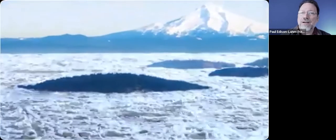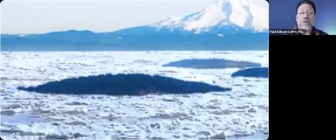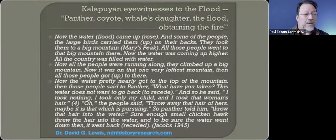Had anyone been there? And here I'll defer to Dr. David Lewis at OSU, who's a member of the Confederated Tribes of Grand Ronde, and who's done work to show that there are Kalapuyan accounts of people being inside the Willamette Valley and witnessing these massive floods. So there might have been someone up at the top of Mount Tabor.